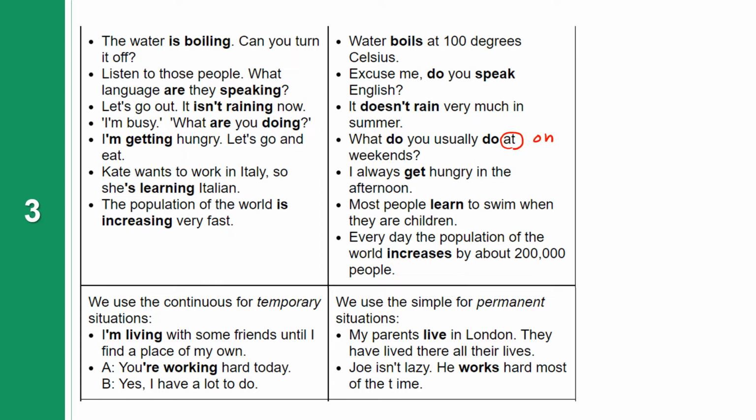The population of the world is increasing very fast. You're talking about something happening at this moment. Every day, the population of the world increases by about 200,000 people. So you're talking about a general fact.